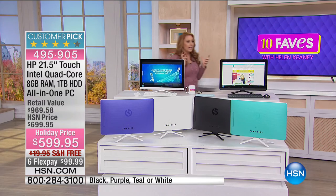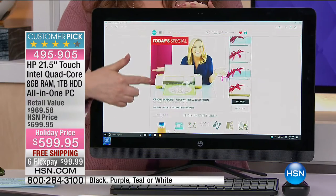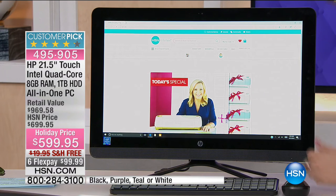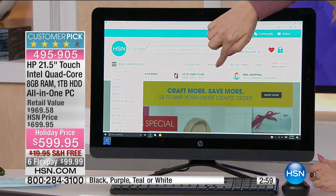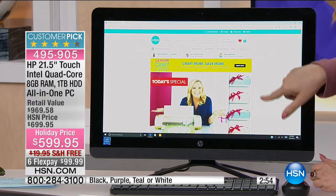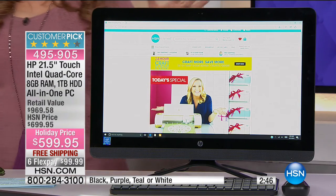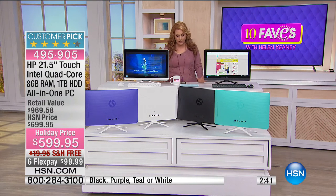But I think, to me, the biggest deal is that this is a touchscreen. When you think of an all-in-one, you don't usually think of that. You would think that it wouldn't even be a touchscreen. This is pretty crazy to do it like this. And then, new arrivals. No matter what you're doing, look at that. It's very responsive. And I don't think that I've ever seen a touchscreen this size for an all-in-one. So it's, like I said, a customer pick. You can read the reviews on hsn.com.